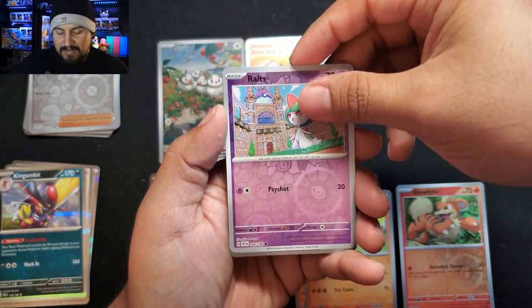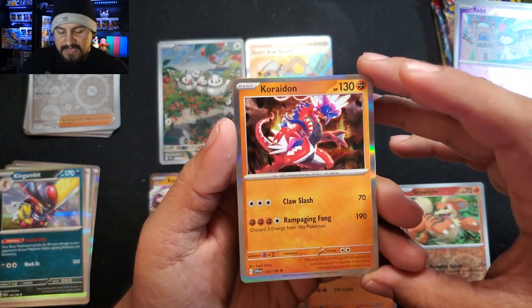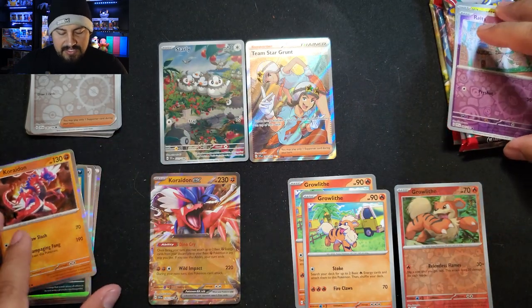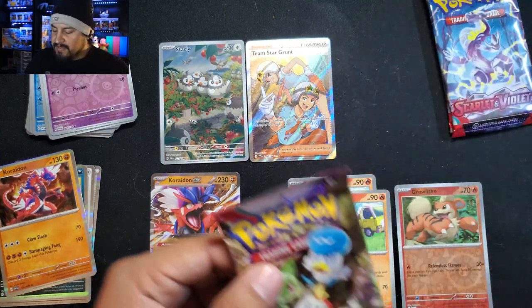Ralts. And Coridon holo. Discard 3 energy from this Pokemon. That's a heavy cost. 190, pretty good damage. All right, 3 packs left.